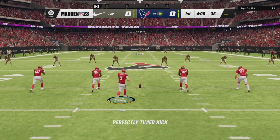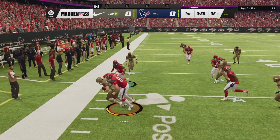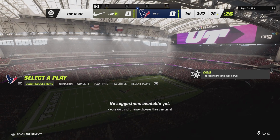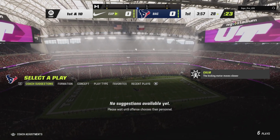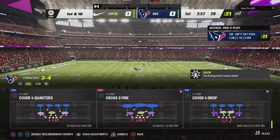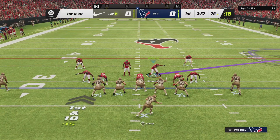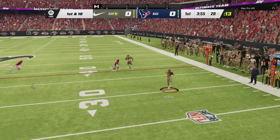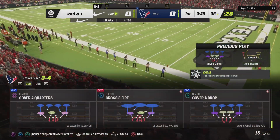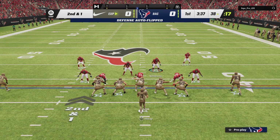And we are underway from Houston. It's a short kick taken out beyond the 20. And he'll be out of bounds across the 25. First down and 10 at their own 28-yard line. They'll throw with Elway. Swinging this out for Pollard. And he's brought down, but not before a really nice stiff arm to create a little space. So the completion results there in 9 yards. And it'll bring up a second and short.